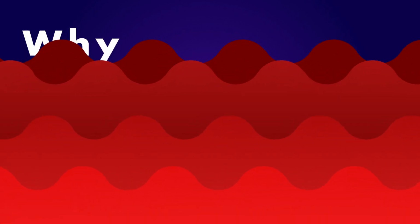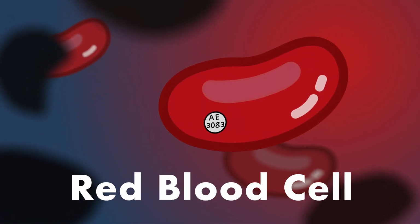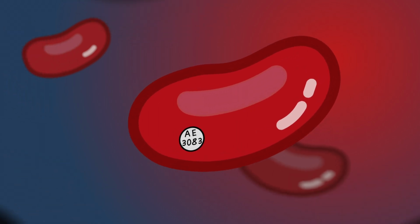Why is blood red? A simple question that can be answered with a simple answer. Many people will point out that blood is made out of red blood cells, but it is rarely that red blood cells give the blood color.